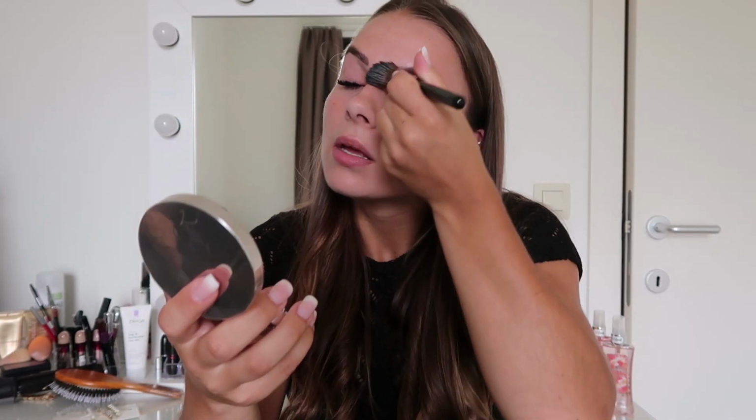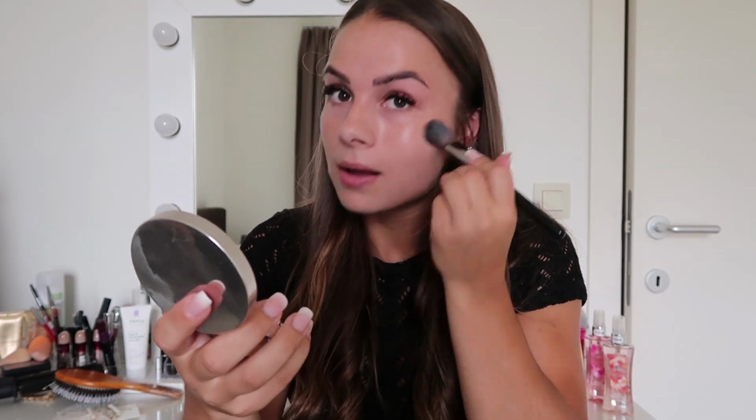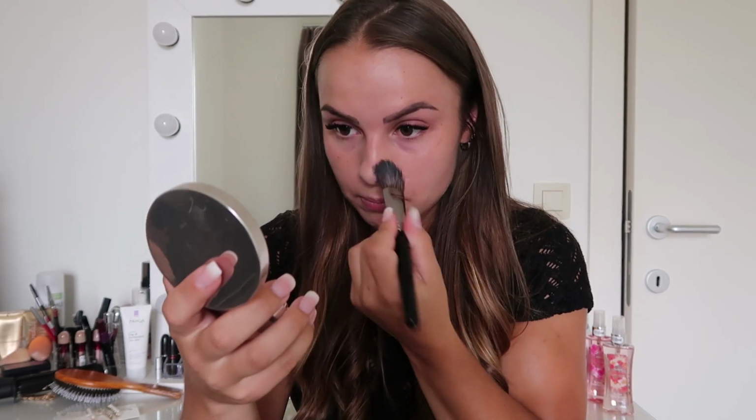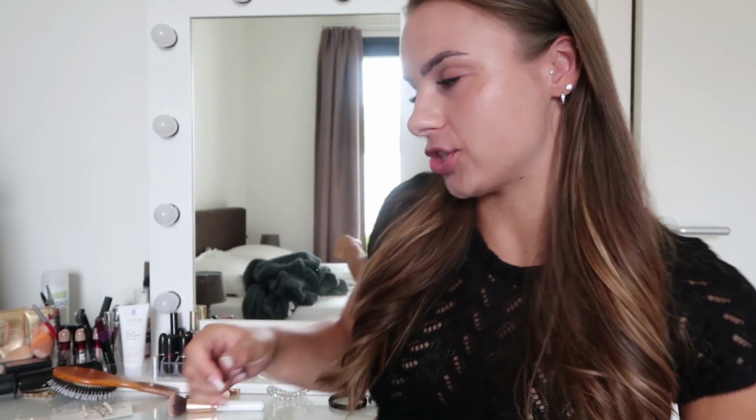Let me just use this mirror because it's a little unhandy here. So also on the eyelid. Okay, yeah, that's a good one. Okay, so that's done. My face is totally ready to get the makeup on. Now we will go over to step 3, and that is applying the foundation.